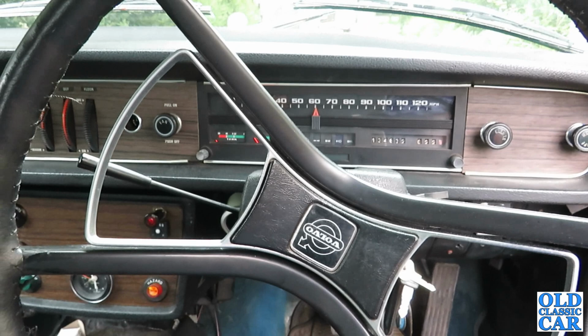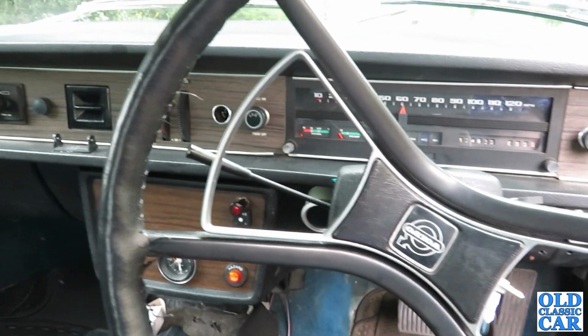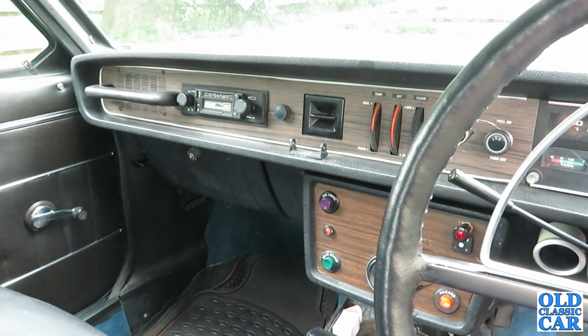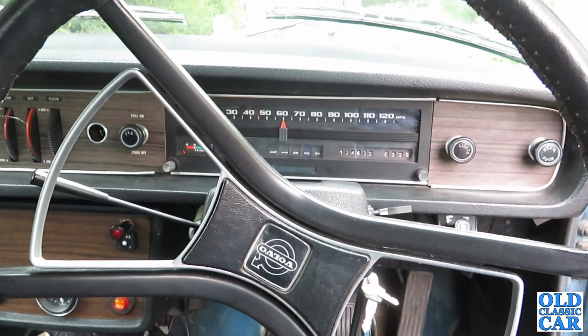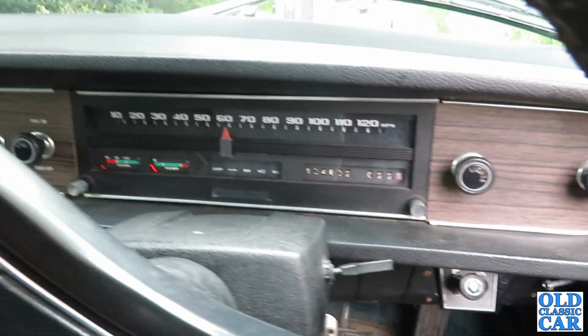Like I say, it was last on the road in, I think, 2018, and the MOT history is quite good for it, so that's always a promising sign. So let's go and have a look under the bonnet and the power plant that lurks beneath it.